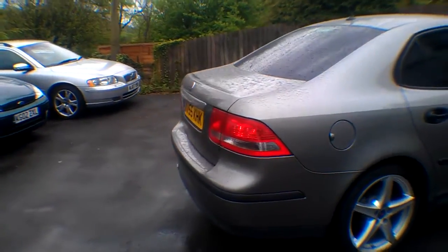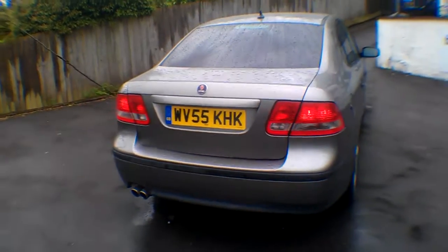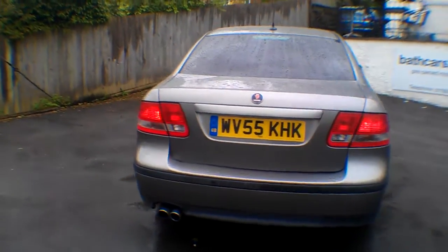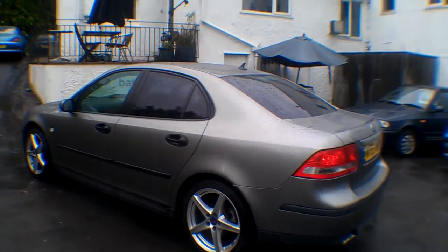Capable of doing almost double that easily, on the 55 registration, and has had the last owner for the last 7 years or so, nearly 8 years. So somebody's had this car who's enjoyed ownership and has almost been married to it. Most marriages don't last that long as a rule, and has spent a bit of money on some nice little things on it, which is tinted glass to the rear.